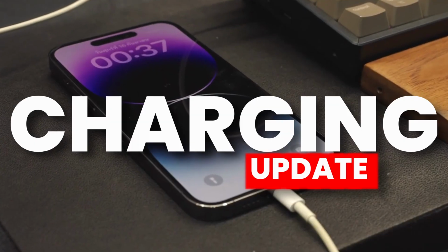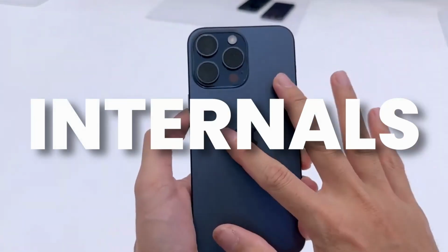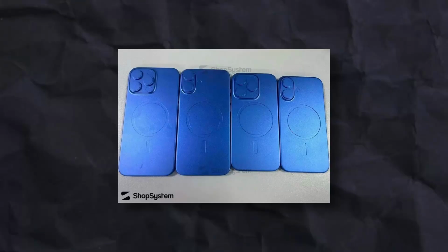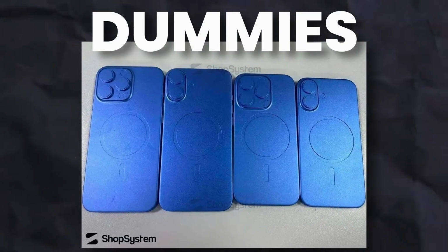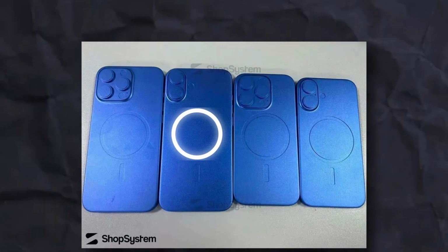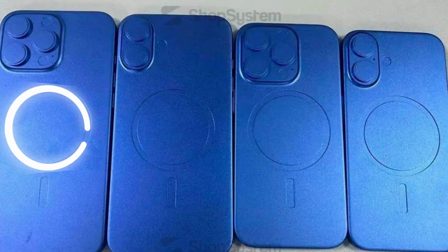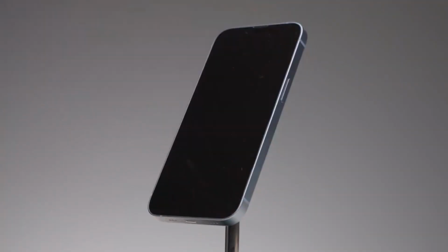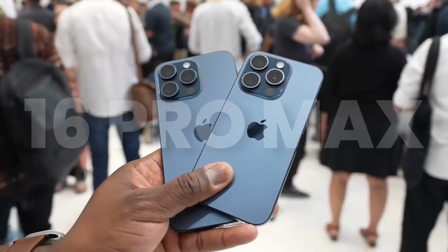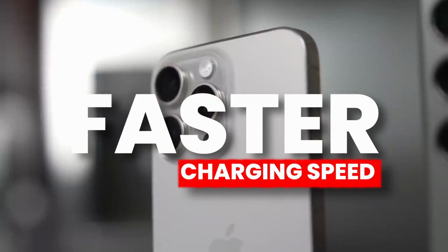The charging update is also confirmed from one of the sources. A report from French media indicates Apple is changing internals on iPhone 16 Pro Max. The mock-ups, or we should say dummies, were shared online with the MagSafe on the back. And by looking at the images, the MagSafe on iPhone 16 Pro Max is thinner compared to the iPhone 15 Pro Max. The reduction in thickness helps Apple to improve the wireless charging on iPhone 16 Pro Max. It will be more efficient and can provide faster charging speeds.